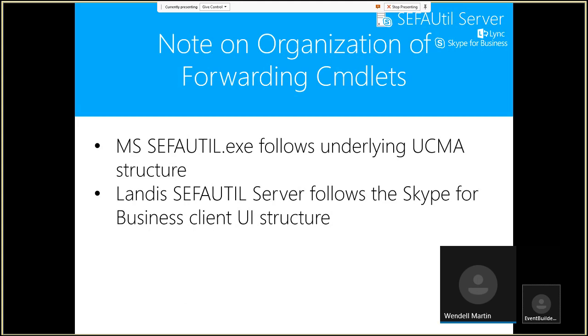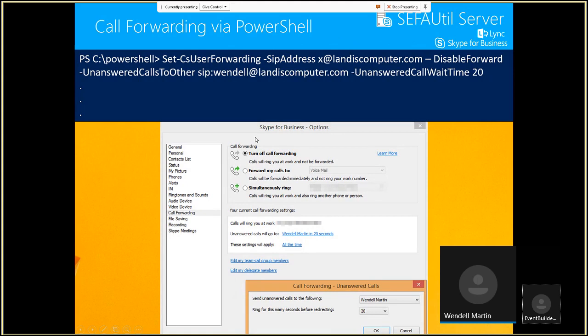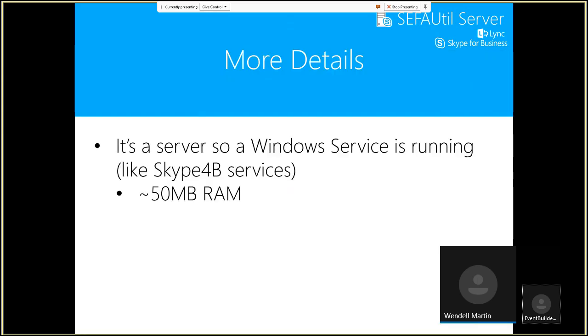One of the other differences between Microsoft SEFAUtil: it uses the underlying UCMA structure, so it's kind of not intuitive for the way you should set it up, where SEFAUtilServer from Landis follows what you would expect from the Skype for Business client UI. So I would just show that here. In PowerShell, you're going to start by getting the SIP address for the person, then you disable forwarding, and as you go, it goes down through with what you would do next. So you add what's the wait time, that's the next thing. So it kind of works through the way you would expect it to work in the client. Just a little bit easier to use.